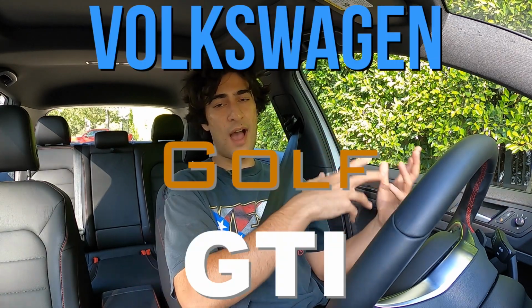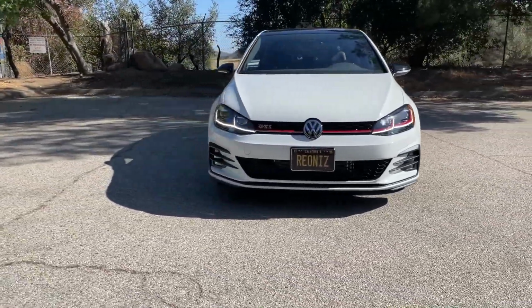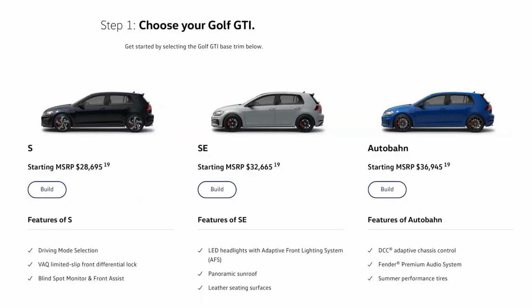This is a 2021 Volkswagen Golf GTI, which makes it the Mark 7.5 in VW terms. And it's the SE trim, which is the middle trim in between the S and the Autobahn. It starts life at just over $32,000 and is $35,000 out the door as equipped with delivery.